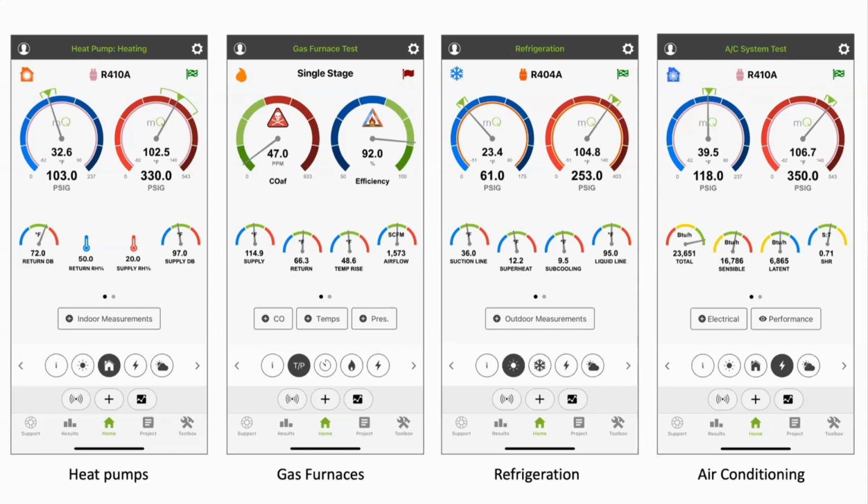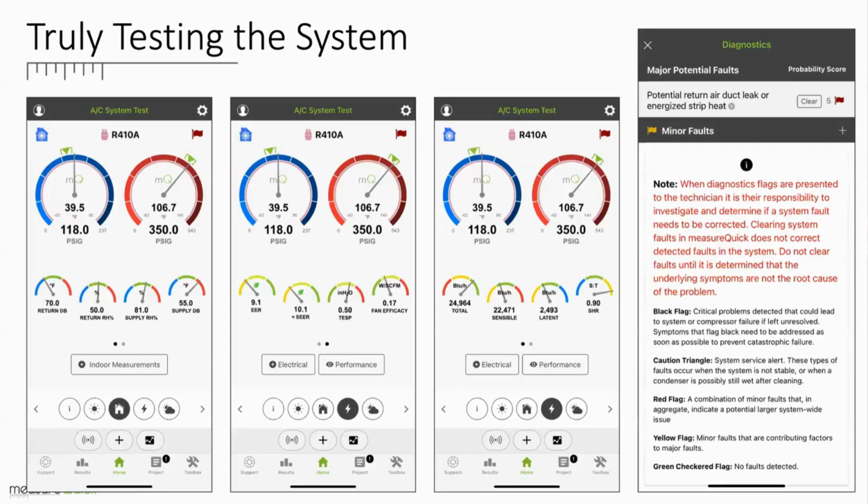I describe it as we're kind of the Excel of the industry. So earlier you saw the Excel spreadsheet that's changing. That's about as dynamic as we are. If you could do anything in measureQuick, it's probably being done in there. And we're truly testing your system, and we're giving you the diagnostics that are happening all the time.